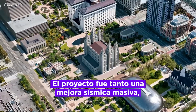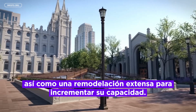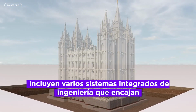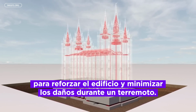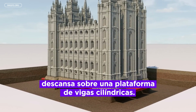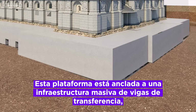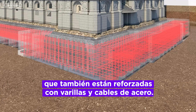The project was both a massive seismic upgrade to protect against earthquake damage and an extensive remodel to increase its capacity. The seismic upgrades on the Salt Lake Temple use several integrated engineering systems that fit together to strengthen the building and minimize damage during an earthquake. The original foundation, reinforced with concrete and steel rods, rests on a platform of cylindrical beams. These beams are also filled with concrete and reinforced with steel cables. This platform is anchored into a massive framework of transfer beams, which are also reinforced with steel rods and cables.